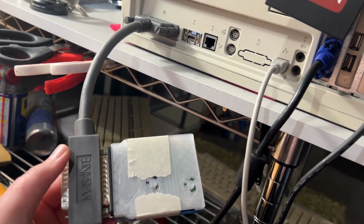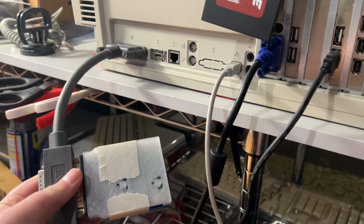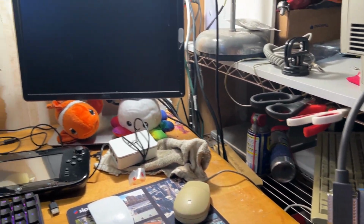Found this neat cable while I was clearing out some stuff, and it makes accessing the DB25 Blue SCSI quite a lot easier. So pretty cool, that is.